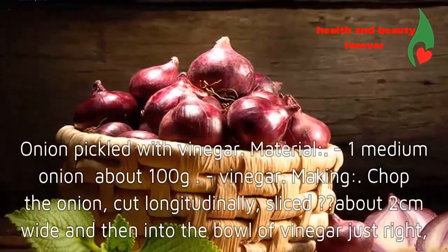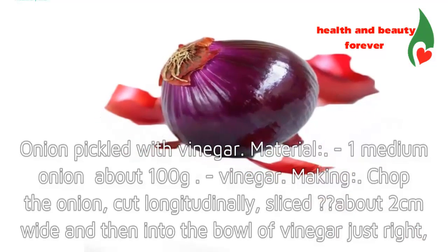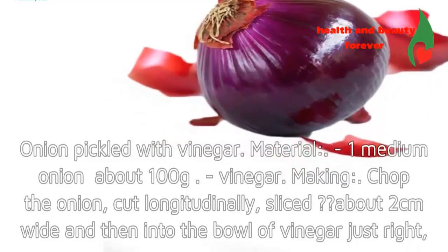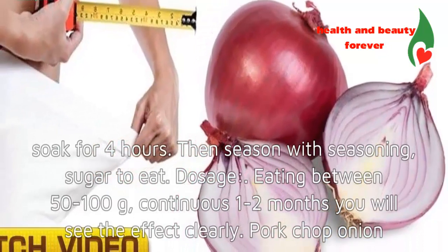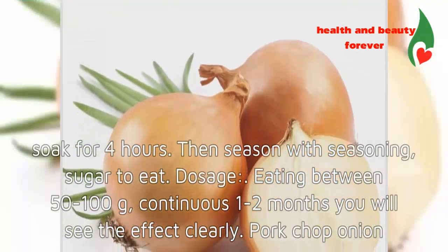Material: 1 medium onion, about 100 grams, and vinegar. Making: chop the onion, cut longitudinally, slice about 2 centimeters wide, and put into a bowl with just enough vinegar. Soak for 4 hours. Then season with seasoning and sugar to eat. Dosage: eat between 50 to 100 grams, continuously for 1 to 2 months. You will see the effect clearly.